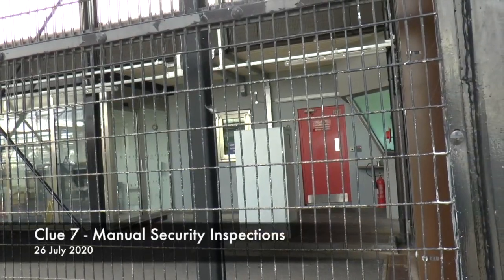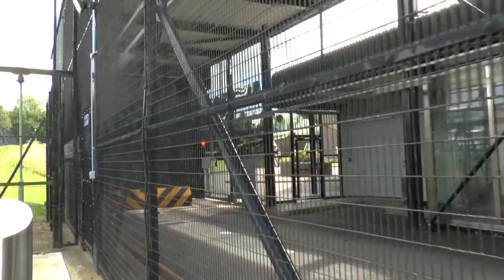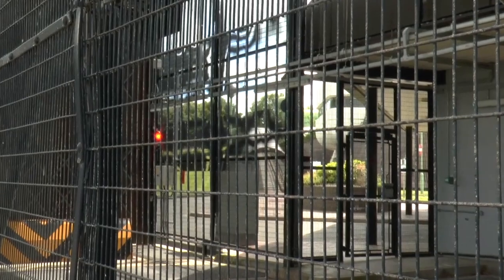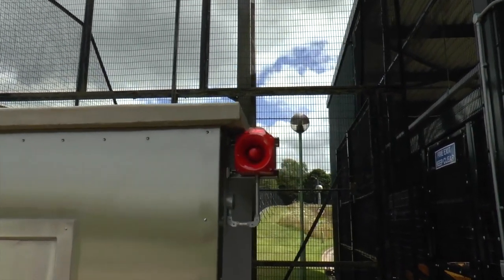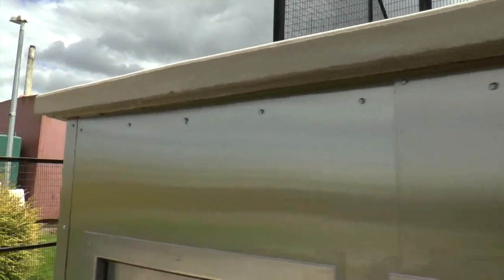Oh, an inspection area. It's peaceful around here. You can hear birds and everything. Wow, what an interesting facility. It's almost like it's futuristic. See if I can zoom in up there. It looks like access to a theme park ride. And this thing, that's interesting. That's a big red hailer. Probably loud as well. I hope they don't switch that on because it's going to be a bit deafening. I'm right next to it. It looks like it's loud.